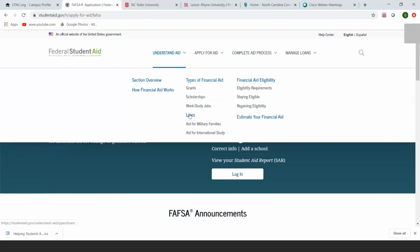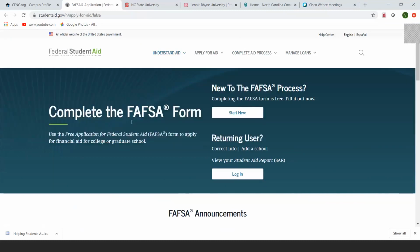Now, I also want to point out that this page has really good information on grants and scholarships. This is generally information at the national level, which is fine, but oftentimes national scholarships are the most competitive. However, the Pell Grant, which is the biggest grant program in the country, is strictly contingent on the family completing the FAFSA and their score on the FAFSA.